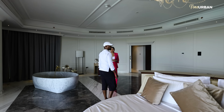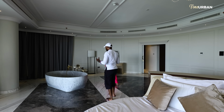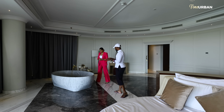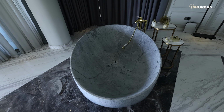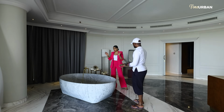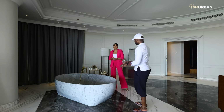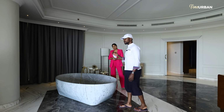Wow. Standing here, there's so much to take in with this space, Manpreet. I can't help but notice we have a bathtub right smack in the middle. Yes, and I'll tell you one thing. This is one-piece marble imported all the way from Europe. Carved from a single piece of marble.